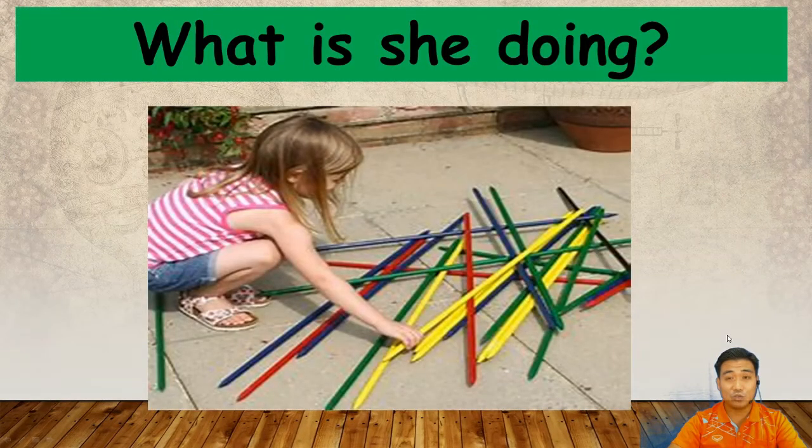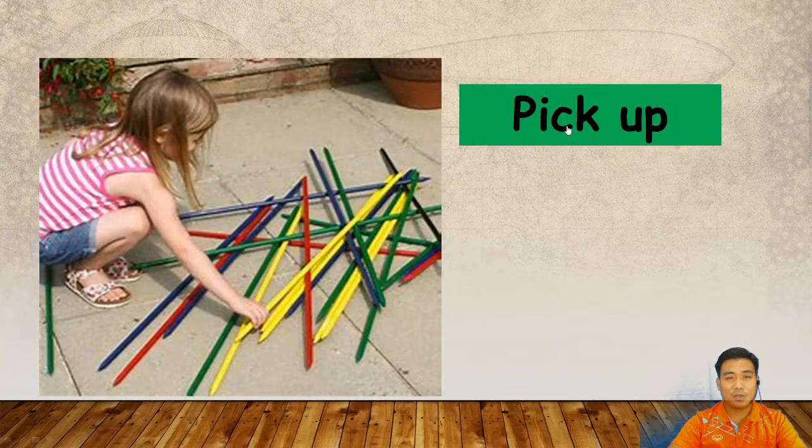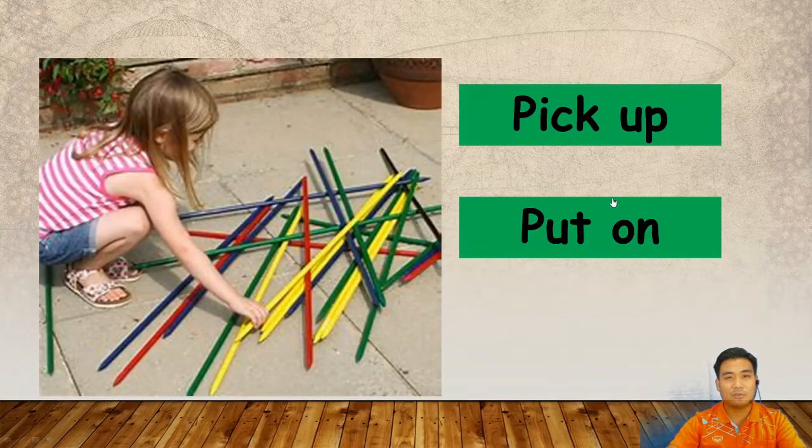What is she doing? Look at the picture. Pick up or put on. Yes, the answer is pick up. Very good.